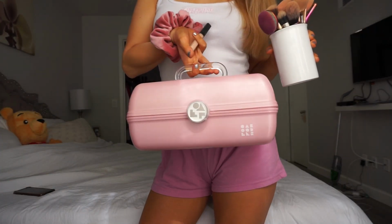But anyways, I have to go get all my makeup stuff, and I also wanted to show you guys the skincare I do before, because in this simplified makeup routine I also don't really use primer or anything. By the way, my nails look so bad. I need a new manicure. Anyways, here's my little caboodle because my other caboodle broke.